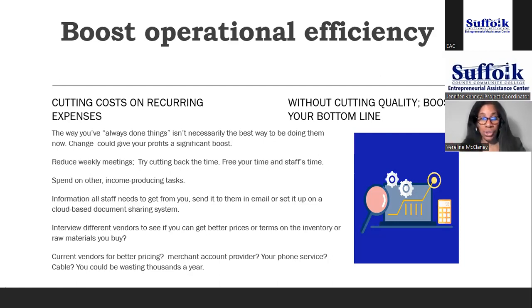Maybe weekly meetings you have with your staff. Let's look at reducing those. Let's try cutting back the time. Maybe you spend an hour in these meetings. Make them 30 minutes. This frees up time for you and your staff to spend some more time on some income producing tasks. And in each business, you have to figure out what that might be.